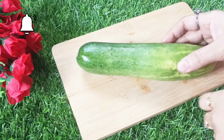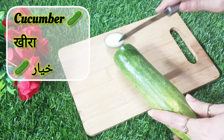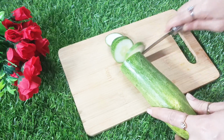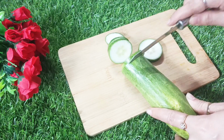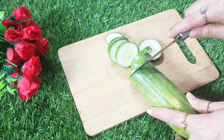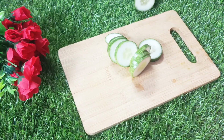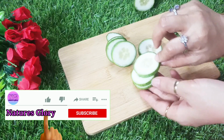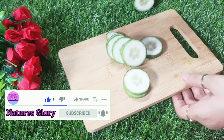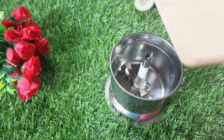For this we need cucumber. First wash and clean it, and cut the cucumber in small pieces, or you can grate it from a grater. Silica, a beauty mineral found abundantly in cucumbers, makes the skin glow instantly. Cucumber contains vitamins A, B, and C that promote healthy skin, while hyaluronic acid works to hydrate the skin, improving its appearance. Put all the cucumber pieces in a blender.